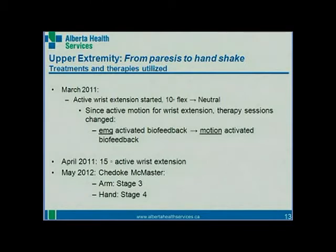Okay, and just more data. In April 2011, the wrist extension was up to 15 degrees. And the Chedoke-McMaster was then performed, and the stage of the arm was 3 and the hand was 4. So that's, as you guys know, the prognostic for upper extremity recovery is not so good most of the time. So that's pretty impressive, I find.